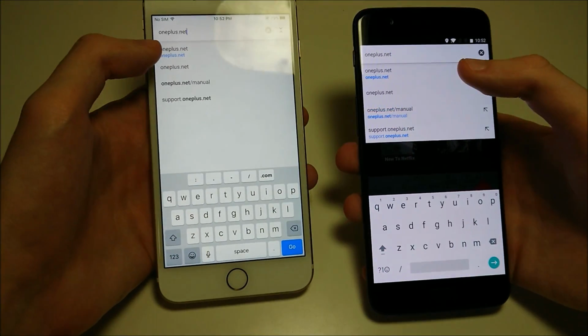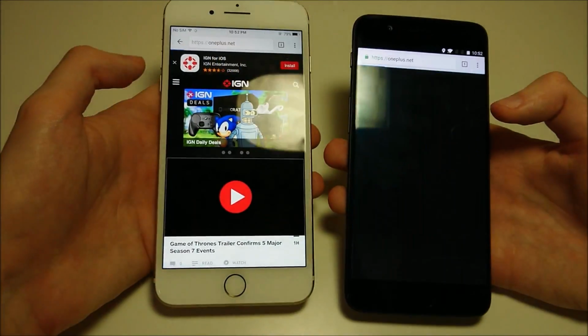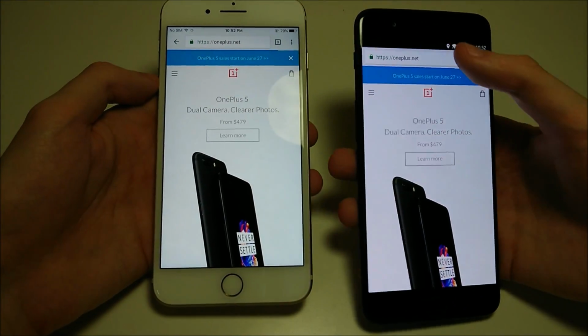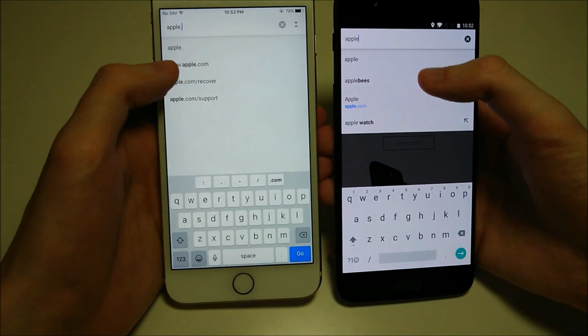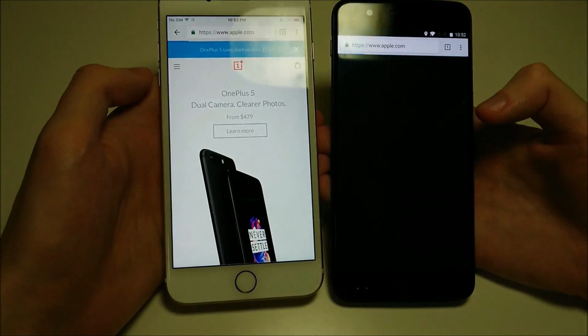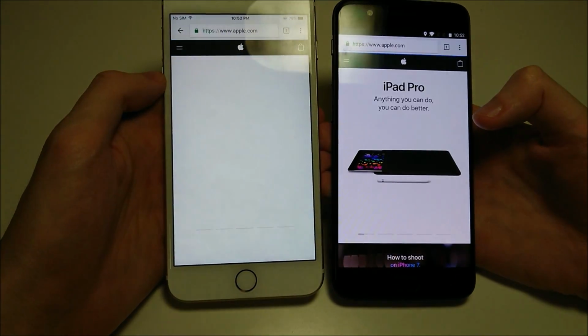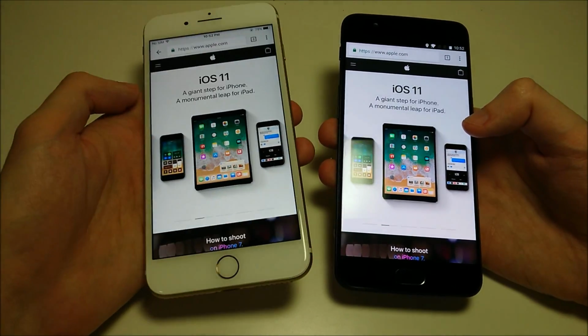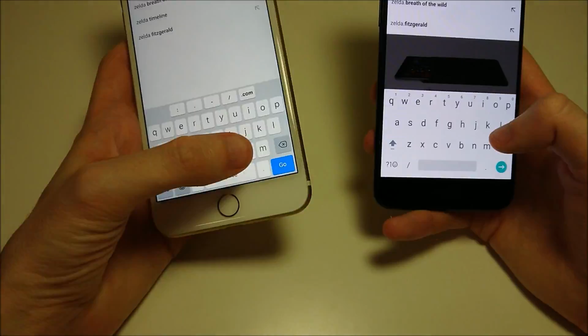Next up, let's do OnePlus.net. And again, this one going to OnePlus. Apple.com. And once again, OnePlus here, so very impressed with the web browsing on OnePlus.